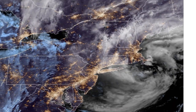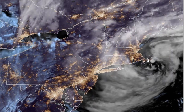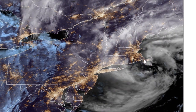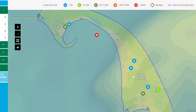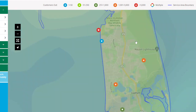Let's look at this thing on the satellite. This is what it looks like here. And you can still see some convection firing up around it. You clearly see the center of circulation, or what is really the eye wall, if you want to call it that, around the Cape. And it's making its way southwestward into now Nantucket. We'll see how close it winds up getting to Long Island. But let's get to these power outages, because we have a lot of them now starting to mount up as the system fails. I think everything north of Wellfleet is now out on the Cape.